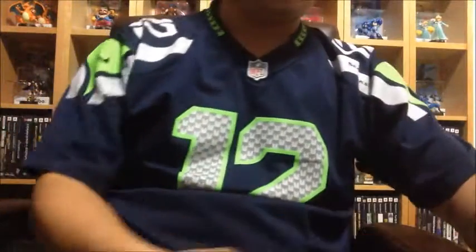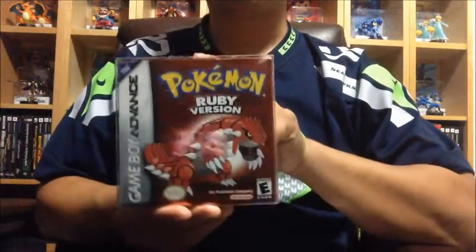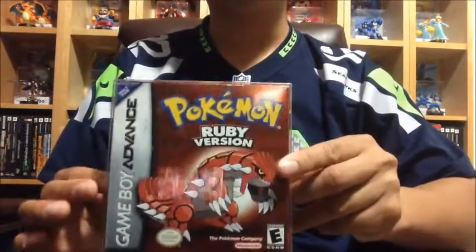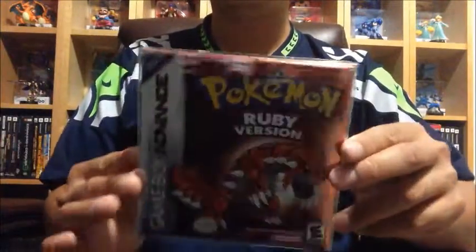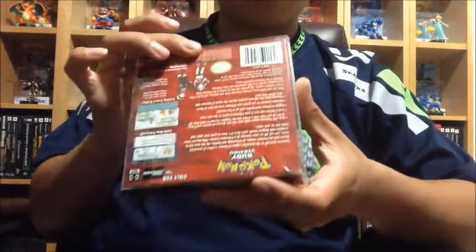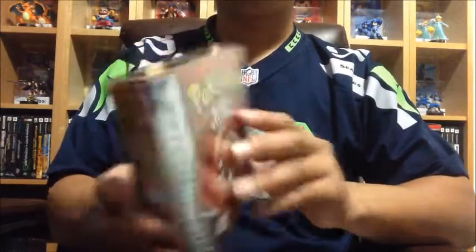Alright, next we have two Game Boy Advance games, complete in box. I believe I do not have these in my collection, so this is very nice to add. First off, we have the Pokemon Ruby version complete in box. I do have the game, it's just not complete. This one is actually complete in box, in mint condition and everything. So that's the reason why I grabbed it. So there you go. And as you guys know, Pokemon, everybody loves it. I'm a big fan of it. You can't go wrong with it.